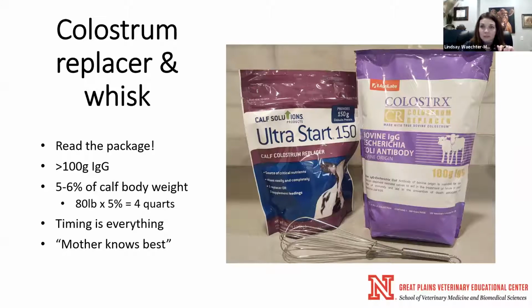So you'll see this one right here has 150 grams of IgG. And IgG is the antibody that comes from mom, because remember, those babies are born completely like a blank slate. They need to get everything from mom to be able to fight off infections. Research has shown that you should have greater than 100 grams of IgG for those babies, but more recent research has actually shown up to 150 to 200 grams. So there's quite a bit that they need.